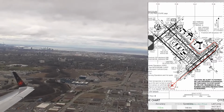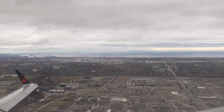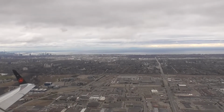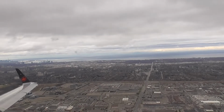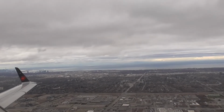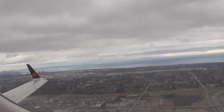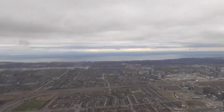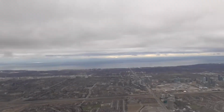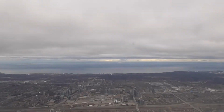Climbing off at 24 left at Toronto Pearson, I realized somehow I'd inadvertently turned off the stability control on my camera. I apologize, that's why the video was a little shaky at the beginning. And we'll just speed things up here a little bit because the departure was actually fairly boring. Pretty smooth air, a little choppy when we got up through the clouds, and the clouds is what we saw basically the whole trip all the way to St. John.